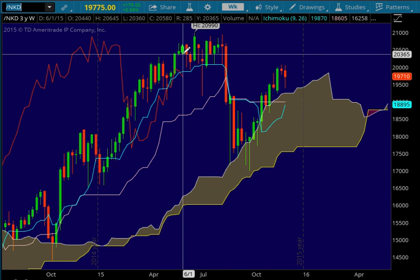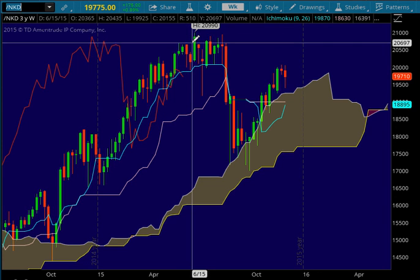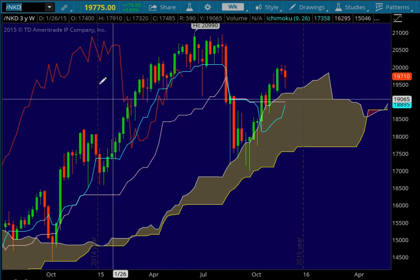at this 2365 level, which is where the Chikou will come into the bottom of this candle here. It will actually also come into the very wick bottom of the candle, which is at 19,990, and you know, 19,999 could be a potential level in play.